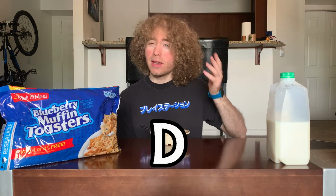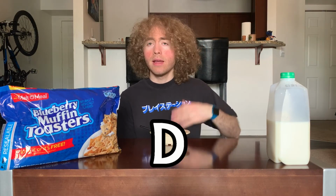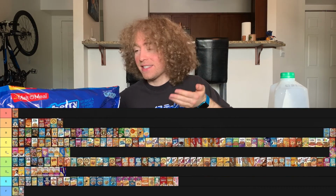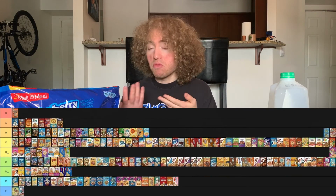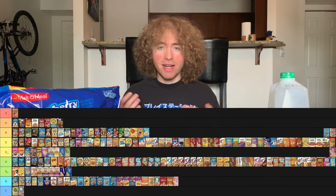So what I'm gonna do is give Blueberry Muffin Toasters a D. I don't think it's a low D or anything, but I would put it in the bottom half of the Malt O Meals we've done so far. And I guess I don't remember Cinnamon Toaster as well, because this piece here was actually pretty decent for what it was. So that was kind of a nice surprise that I wasn't expecting. Though again, not always the case.